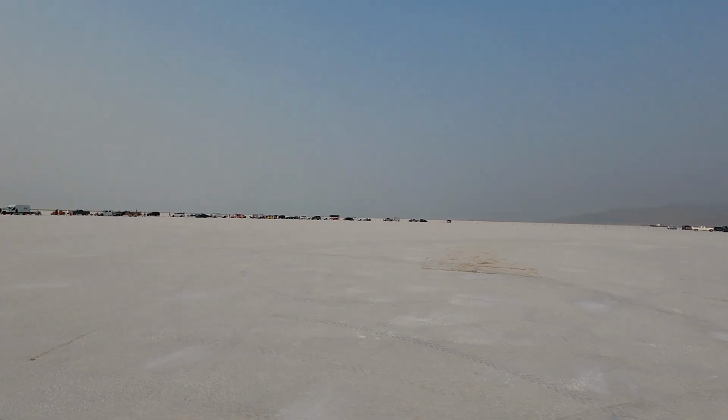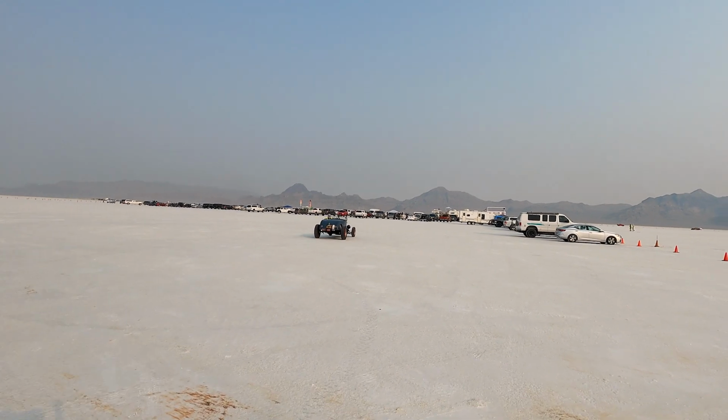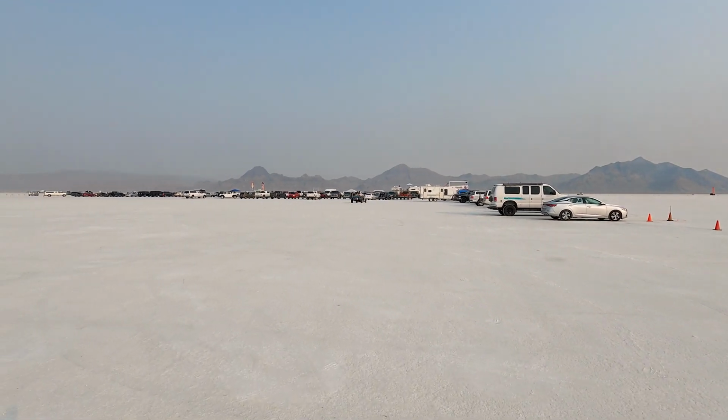You guys can see they're lined up here. That's the short course. And then we're making our way over here to the long course. We're gonna watch some of these high-speed cars run, walk you through the pits, show you some of the cool stuff that's out here.